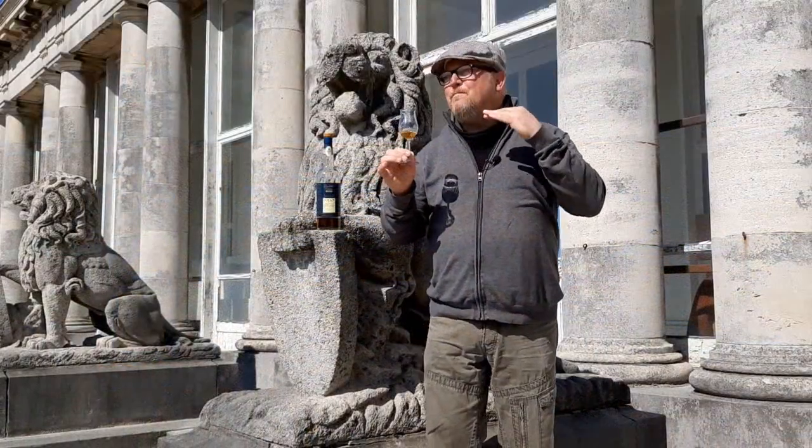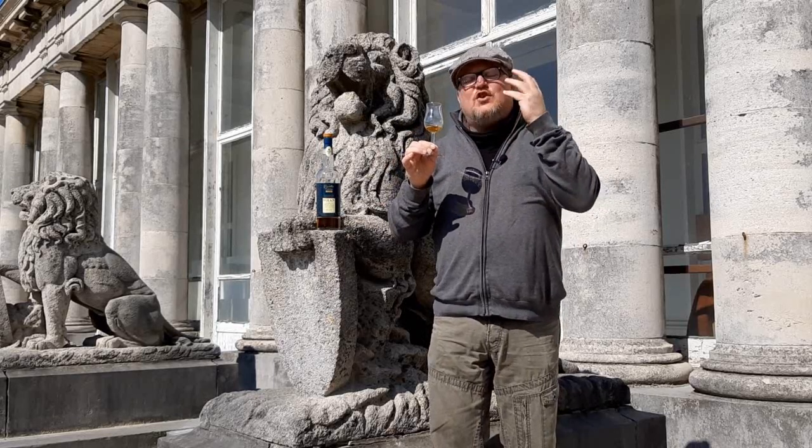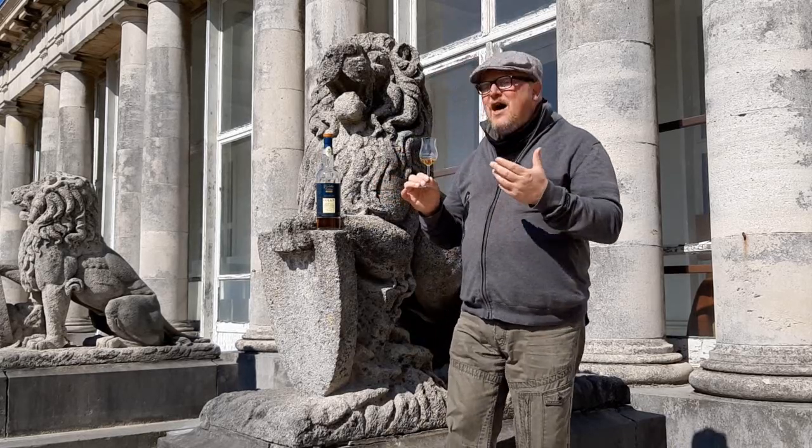On the finish, now that's the clincher. Again, it becomes quite spicy now. I get some nutmeg, becomes quite spicy, and also a tiny bit drying, and there's even a trace of wood smoke in there. But the good thing is that in the finish, that's when the DNA from Oban actually shines through. That's when the maritime character of this beautiful malt actually manifests itself. Wow, what a lovely malt indeed.